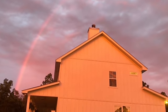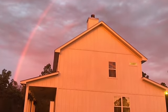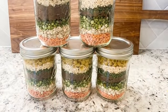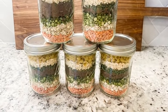As I said in our initial pantry tour, we have a working pantry. So although we have a good bit of food storage for our family of 10, we use that on a daily basis. We're rotating through it every month.